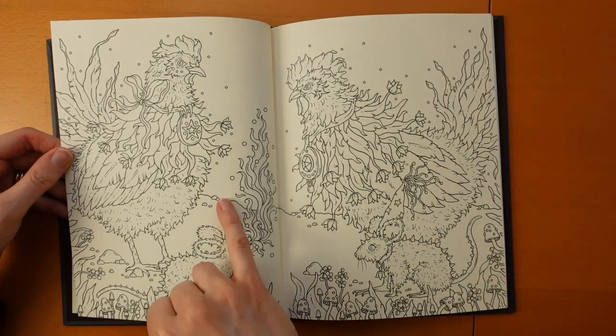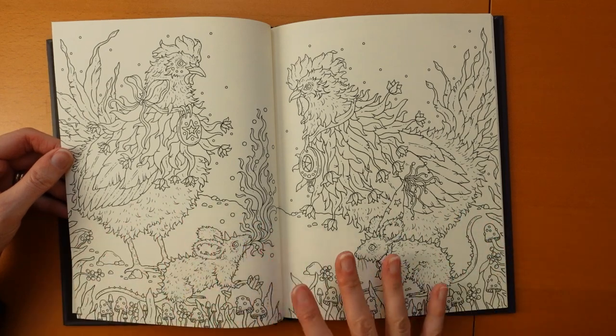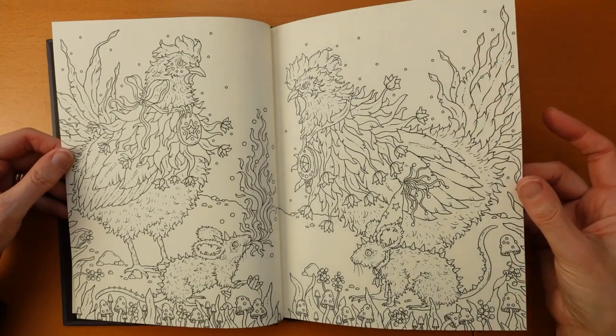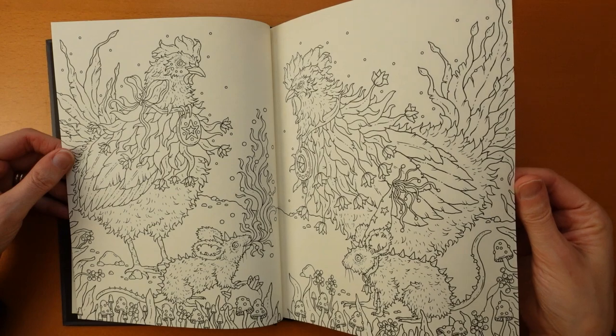We've got a potential for some sort of background because we've got a line here showing us the ground. So we've got sky and ground. But again, I would probably just use a soft pastel for most of that because there's a lot there to cover. It's a lot quicker.